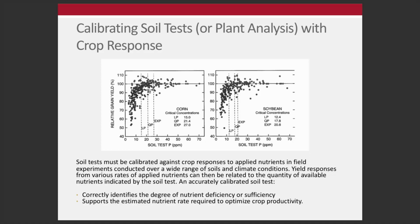LP, QP, and XP. So these are three different types of curves that we fit: a linear plateau, a quadratic plateau, or an exponential curve. And depending on that curve, we can get different critical levels. Okay, so this is a new term, and we'll talk a little bit more about this later, but this idea of a critical level being this magic soil test value of when you should apply or you shouldn't apply, or whether you're going to likely see a crop response to fertilizer or not.